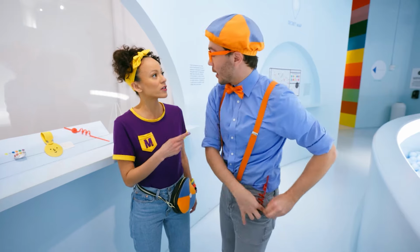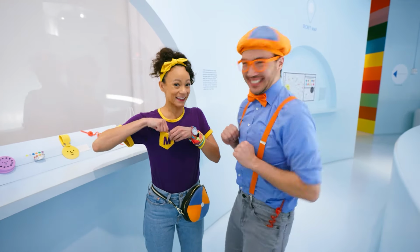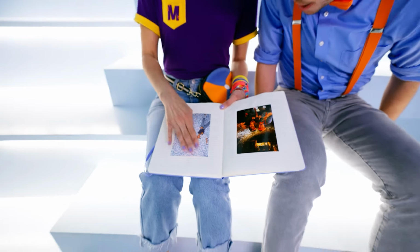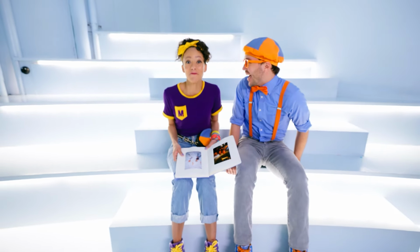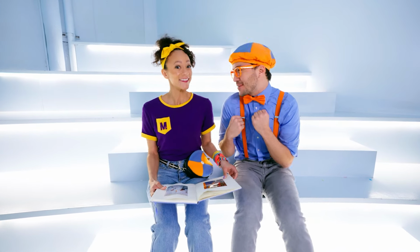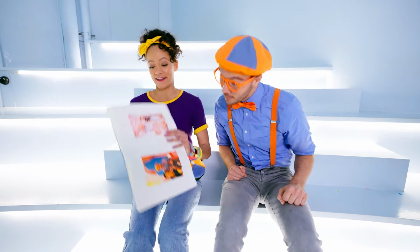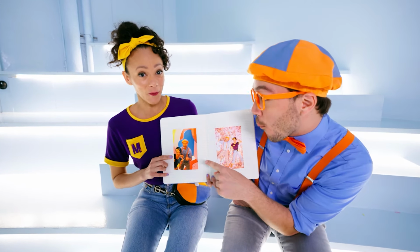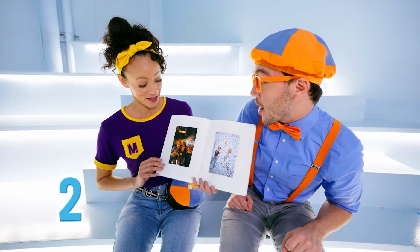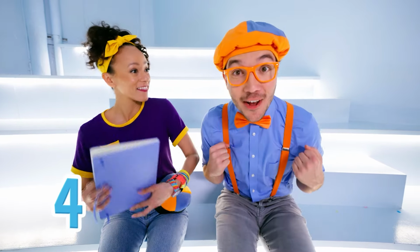Hey, Blippi, we should go check out all of our photos from today. Yeah, we took so many. Yeah, let's do it. All of these photos are so amazing. I put them all in my journal. Yeah, I had such a fun day with you. Oh, Meekah, how many photos did we get? Oh, let's count. Okay. 1, 2, 3, 4. Yeah, 4 photos.